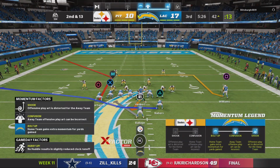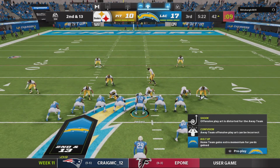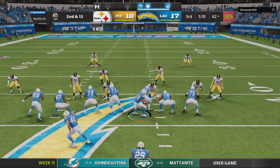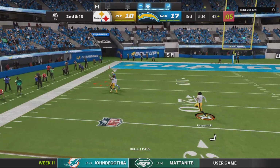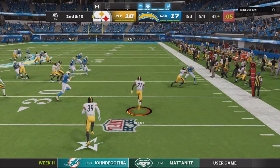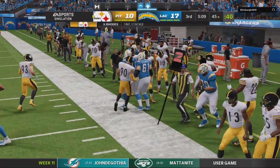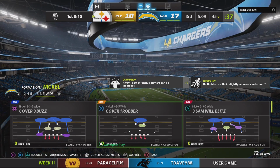13 yards remaining on 2nd down. Herbert off of play action. Rifles one, and that's going to be intercepted. Xavier Rhodes with a pick. And the Steelers will have solid field position here as they take over at their 45-yard line.